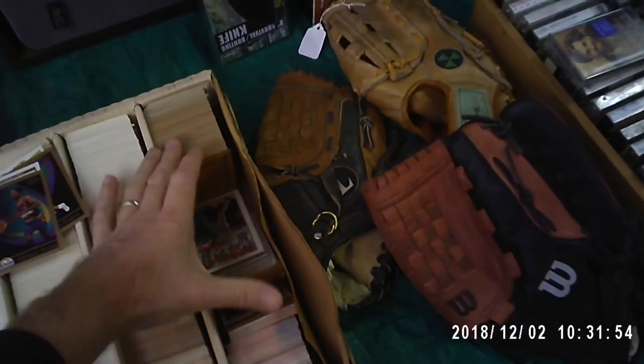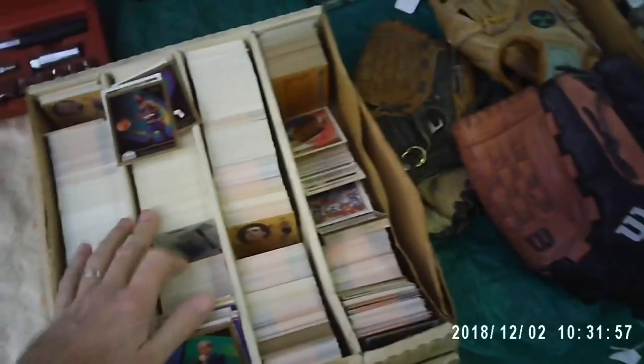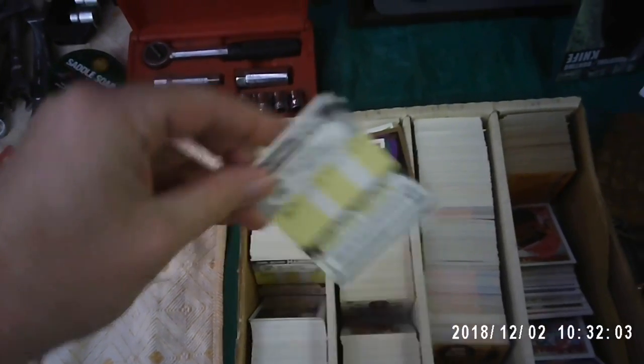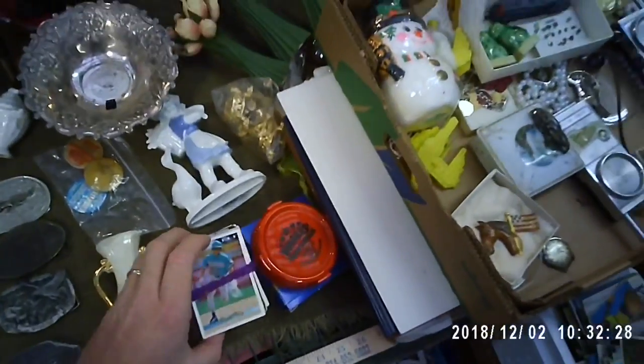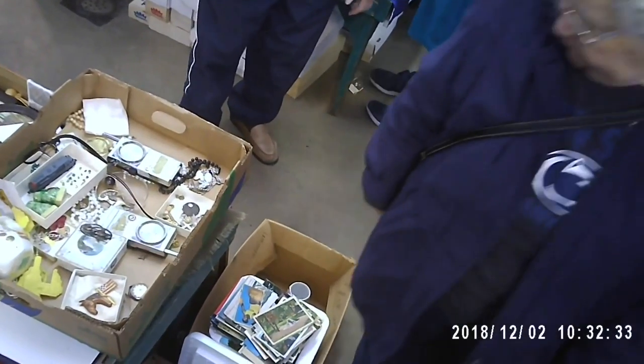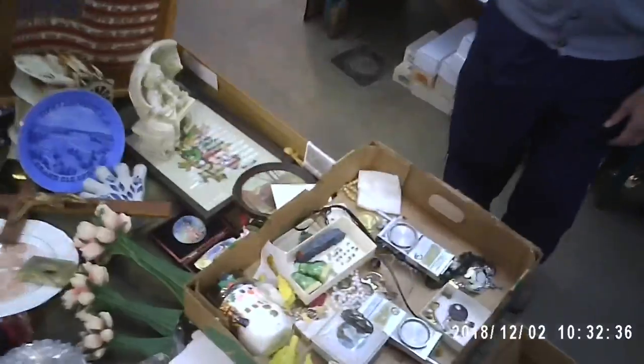I know, some more cards. '88 Topps. Basketball. '91 basketball. Stupid 1992 Upper Deck. Yep, that's okay, I'm used to that. Barry Bonds. There's some fun pack cards in there.